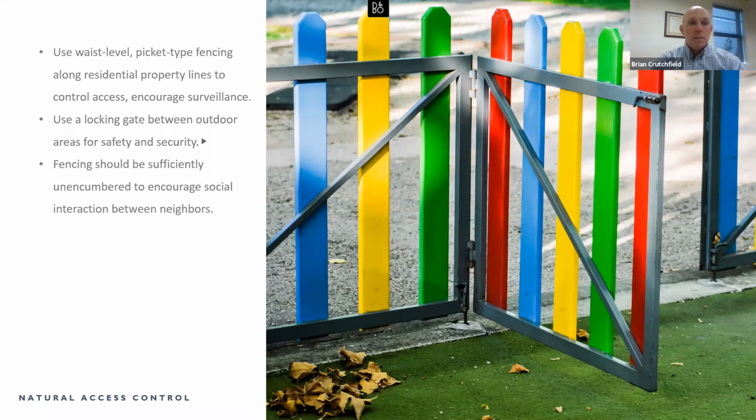We can also use waist level picket type fencing along whether it's residential property lines or to separate activities on a school site. That encourages surveillance instead of using really tall opaque fences or, back in the old days, chain link fence with slats in them. We don't use any of that stuff anymore. We like to use as low level fencing as possible because it allows us to see outside those fences, but also can create that controlled environment to know you're about to cross into an area that is controlled, that is monitored. Using a locking gate between those outdoor areas for safety and security.